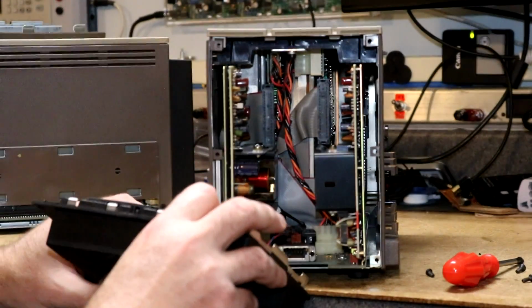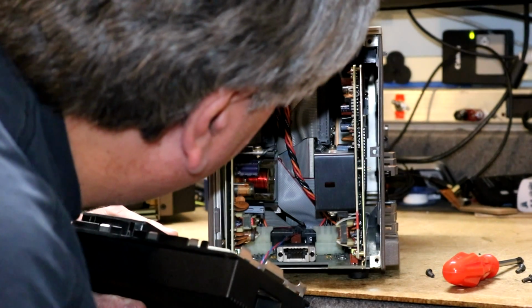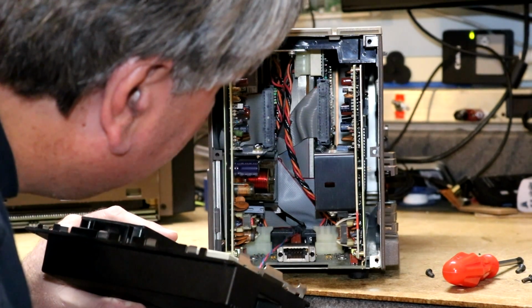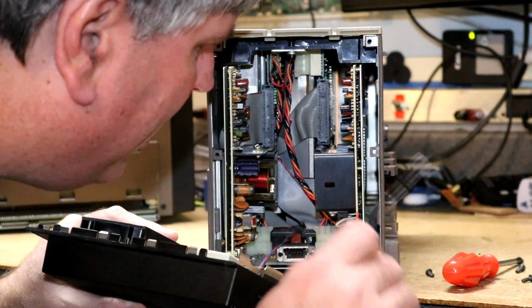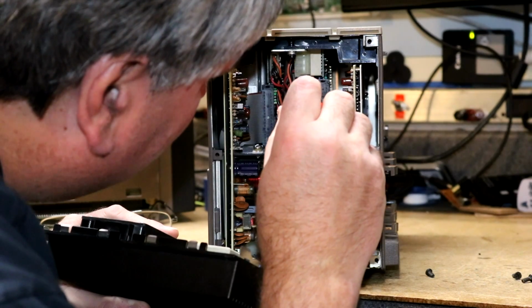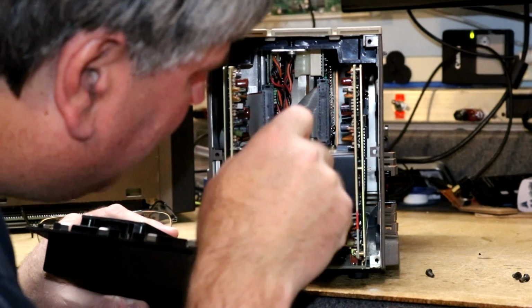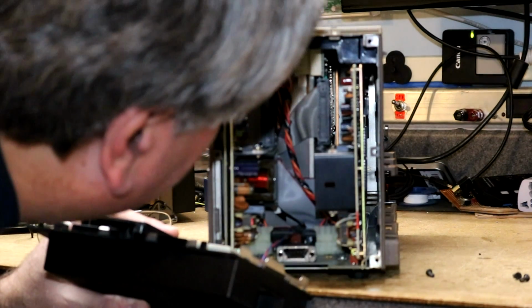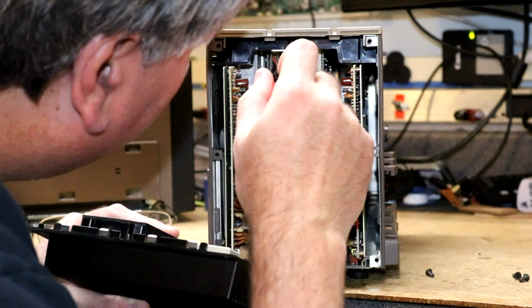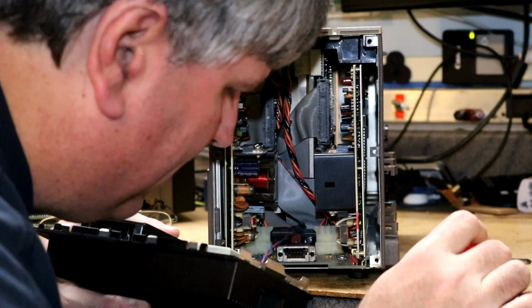Here, we can get a good look at the back. We can see we do have what appears to be an MFM drive. There are 2 connectors on the hard drive. Oops, I don't want that screw in. There are 2 connectors, one up here, one down there. Looks like a typical MFM, plus the power connector there. And we've got a usual floppy connector there.